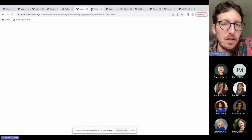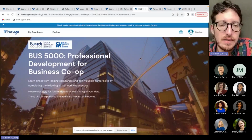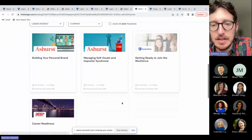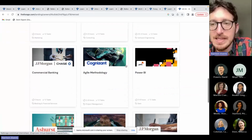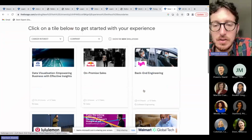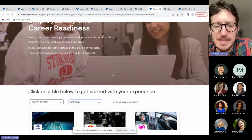A few examples of what that looks like are included here, right? So we have Baruch College here in New York. This is their College of Business. These are the specific simulations that they've selected. We have UC Merced. This is through their Career Center, specific simulations as well. NYU, this is how they're using Forage. And then, of course, we have here Stony Brook University. This is through their College of Business as well.